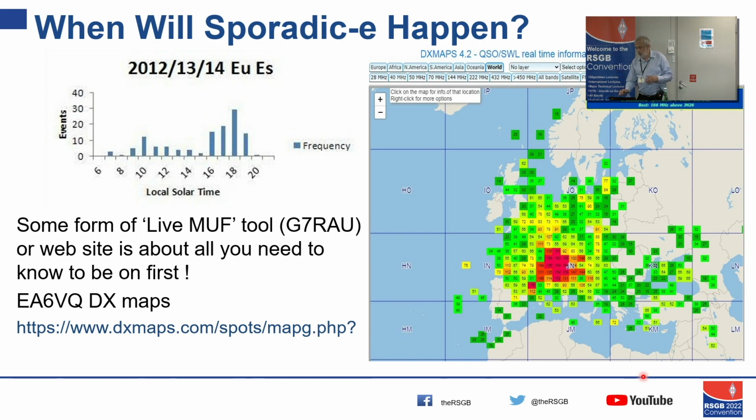Statistically, here's a time of day variation that I took from all of the events that were reported on Make More Miles at VHF. It shows very clearly that on 144, it's not necessarily the same on 50 megahertz, at 144 you're more likely to get an event middle to late morning and from 5 to 6 local time in the evening.